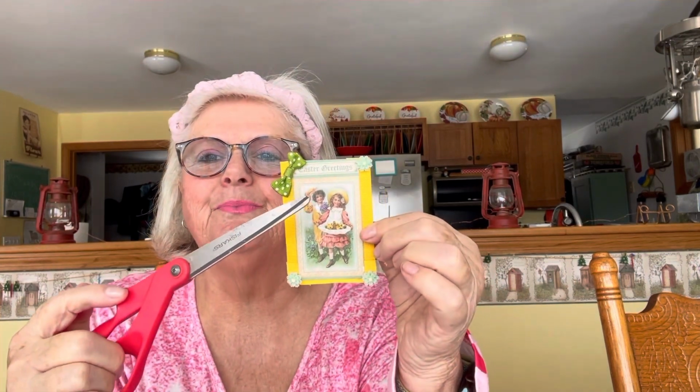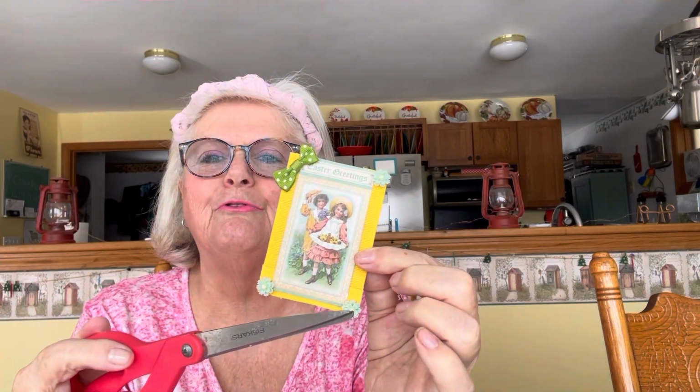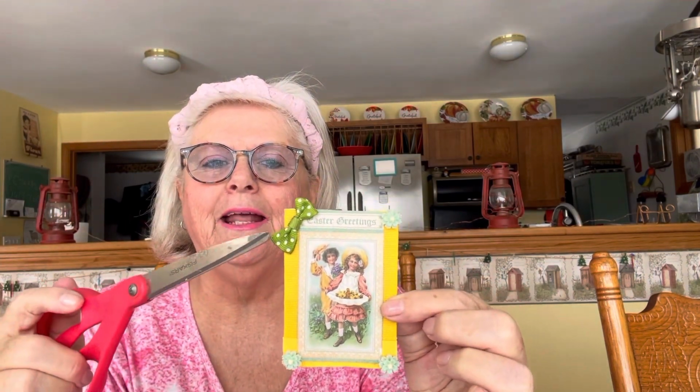And this is my card. It's an ATC size card right here. And it says Easter greetings. I got the paper from Temu. I got the ribbon from Dollar Tree. I got these itty bitty pretty flowers from Hobby Lobby, and I got the little bow from Temu.